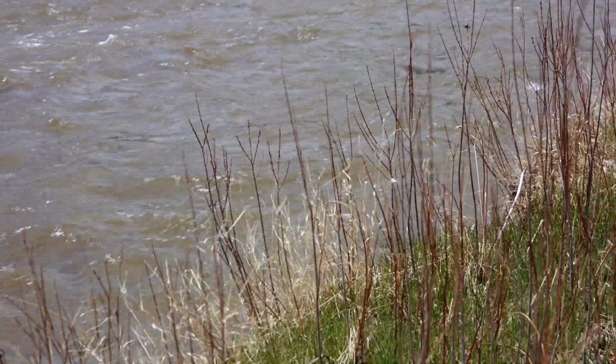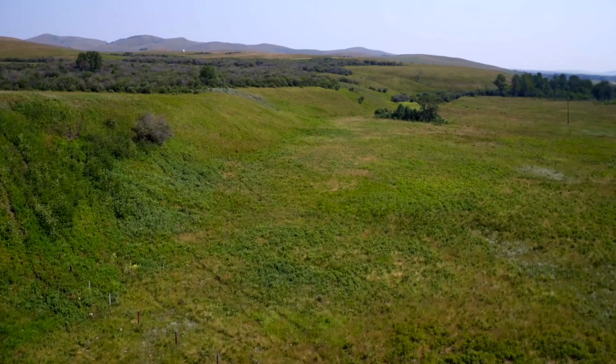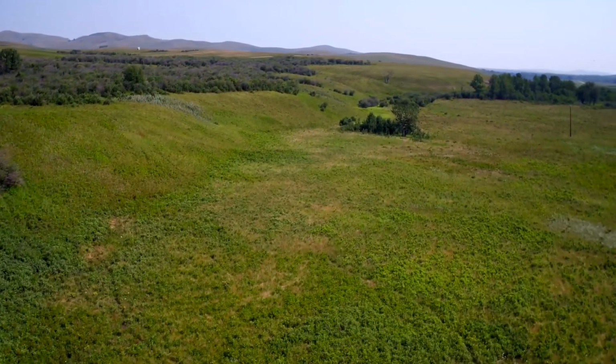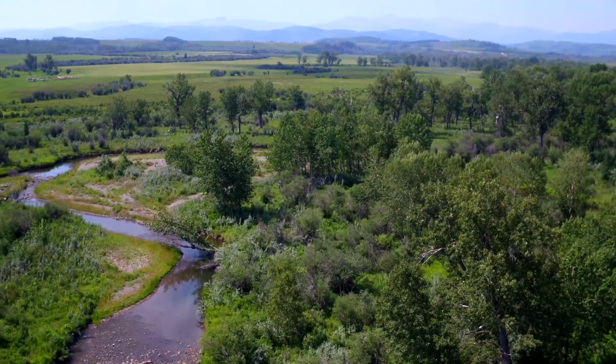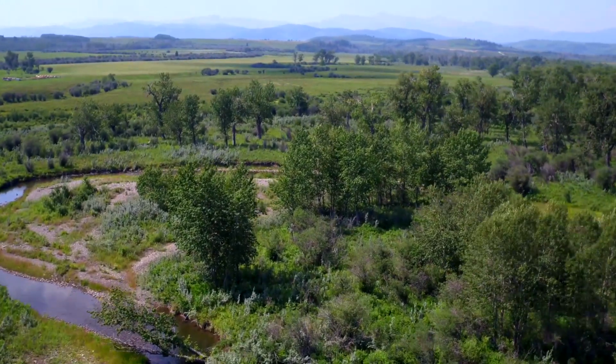Having that moist soil and healthy riparian area actually increases the water in the aquifer, which actually helps with fires as well, because you have a higher water table, which keeps the plants greener, which makes a lower fire risk. So all of those types of grazing principles implemented will help improve the health of the watershed.